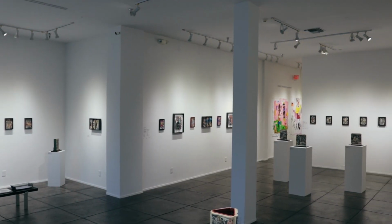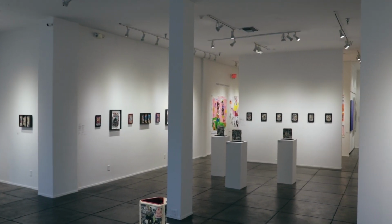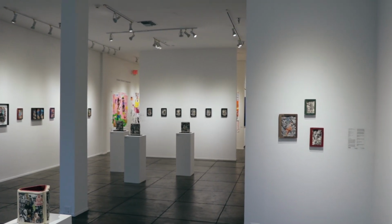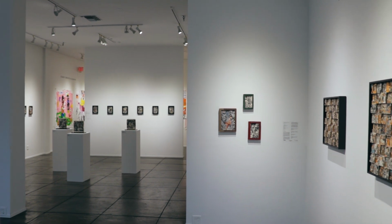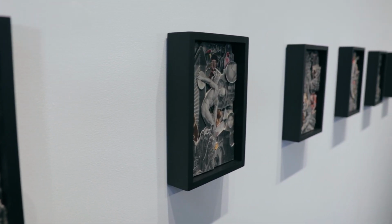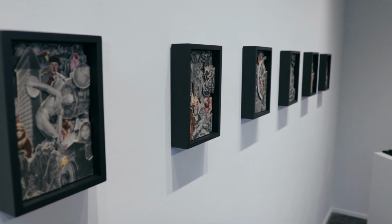I started working with books quite by accident. I ran into some images of altered books on the internet, and I was interested. And what I liked about it is that different artists were taking the contents and doing some very interesting things.